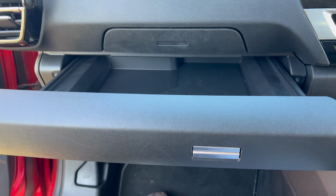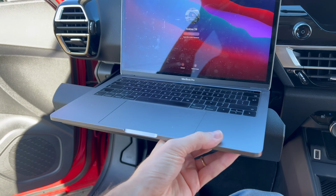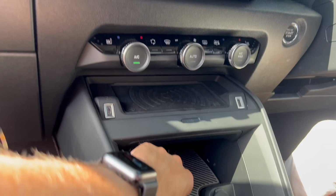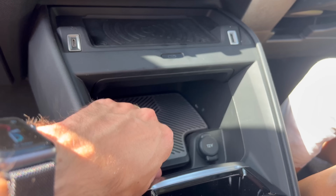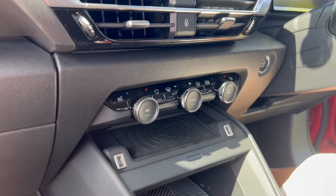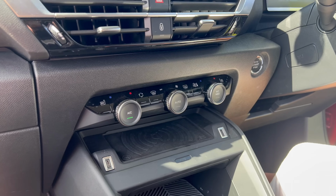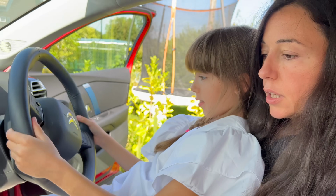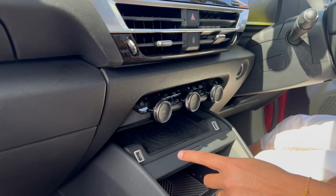And you might be wondering, is this little tray good to have a laptop on there? Well, let's have a look. Yeah, not really. Doesn't have a hidden compartment like the other one. It has that in there. Okay, I like it. It's got a hidden compartment, wireless charging. I like this car. I like cars with loads of hidden compartments. I can feel air conditioning, but I don't want it.